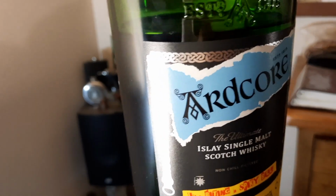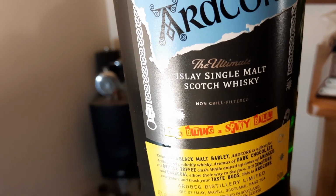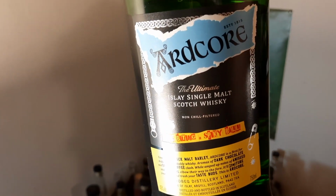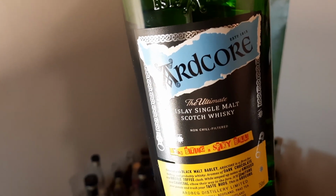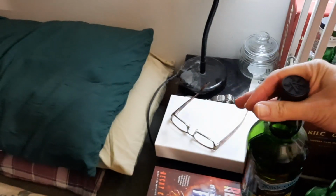What is this? Hardcore. I'm going to see what happens to this as it goes down. It's got some, if I recall, some chocolate flavors and some peated notes, but somehow the flavors don't seem to complement each other. They seem to be fighting each other, but that may change as time goes along and the level goes down.